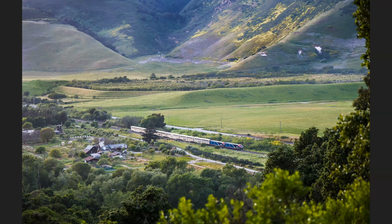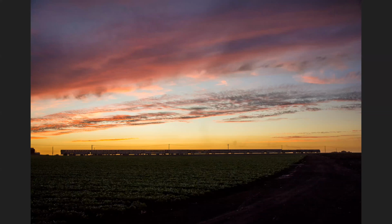And that's train 14. And this is also train 14 at sunset. We get really nifty sunsets on the coastline.